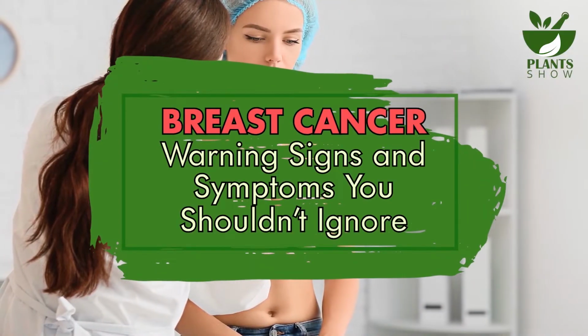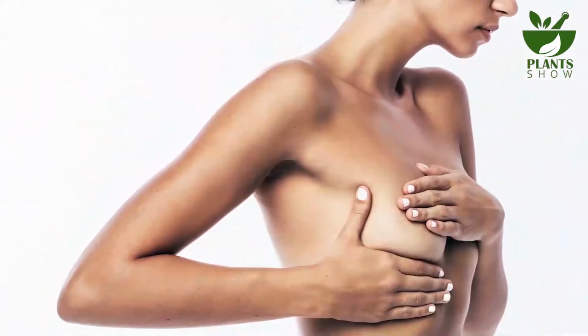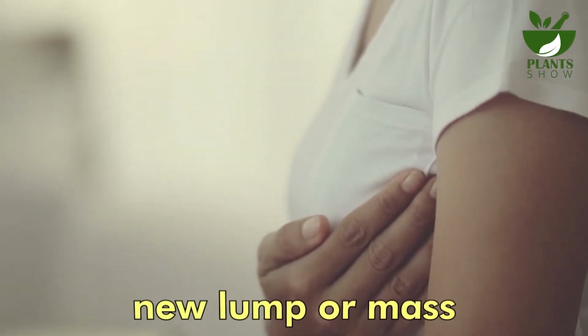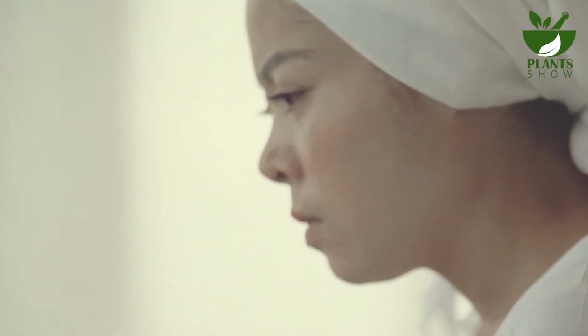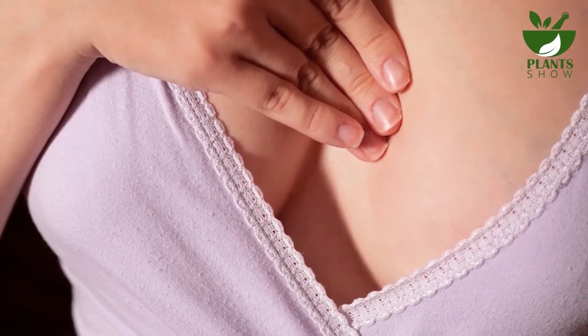Breast cancer warning signs and symptoms you shouldn't ignore. Early signs. The main sign of breast cancer is the appearance of a new lump or mass in the breast tissue, often characterized by features like hardness, irregular shape, and typically painless. However, some breast cancer lumps can be tender, round, and soft.